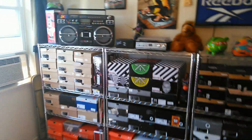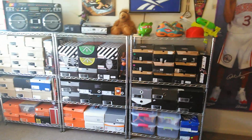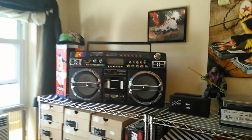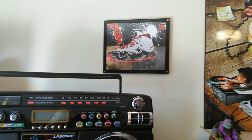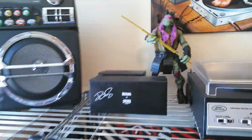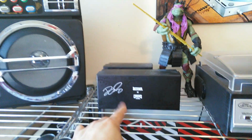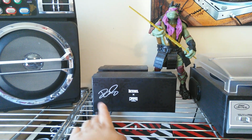And here's where I display my sneakers. Well, one side of my room where I display my sneakers. Got my boom box. Displayed my Way of Wade poster card that they sent me with the drips. My DJ Ninja Turtles. This is the contest I won from Big Boy. He had a contest on Instagram, a Sock Your Style contest, and he sent me this autographed sock set.